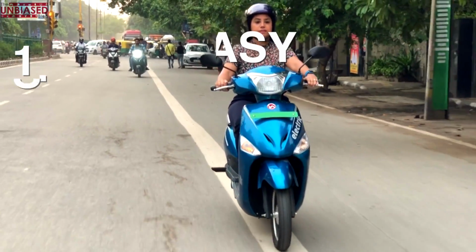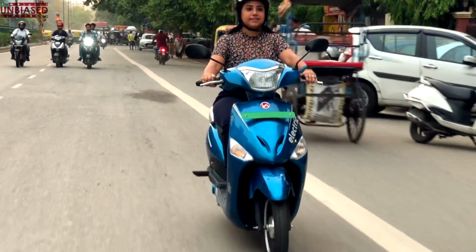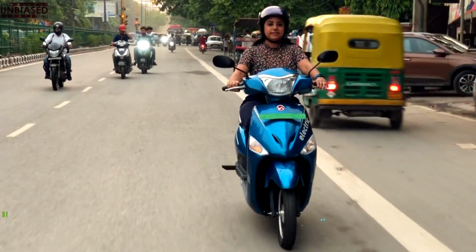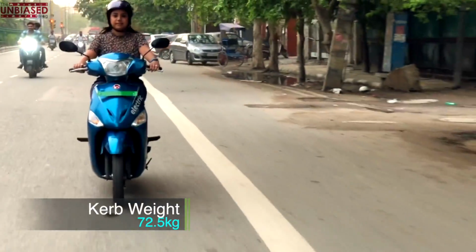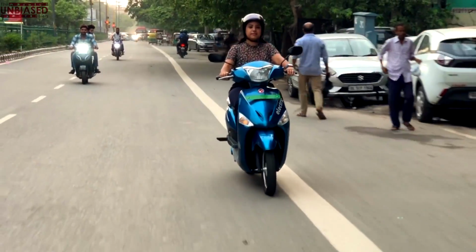I can't believe how simple it is to ride the Hero Optima electric scooter. You just sit on it and accelerate. There is no learning curve involved. It's become my everyday vehicle because it's so easy to ride and park even for a new rider.